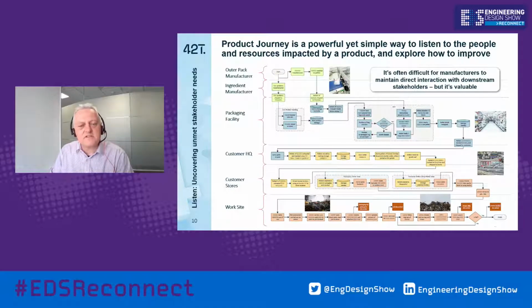And so the product starts with its ingredients being produced in an outer pack manufacturer and with an ingredient manufacturer that produces the elements that go inside the pack. Those are then all brought together into a packaging and assembly facility. The product is then shipped to a customer headquarters and then is farmed out from there to various different types of store location, and is ultimately selected by installers for use. In this case, it's on a construction site by a professional installer who uses the product.